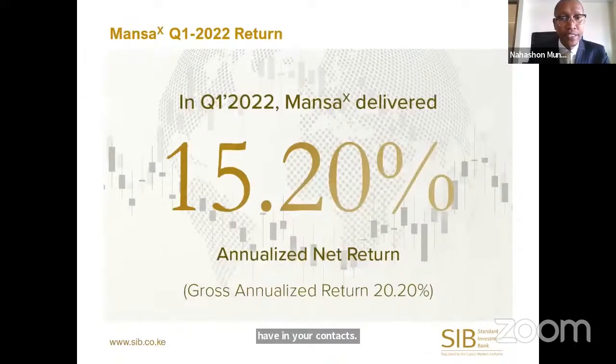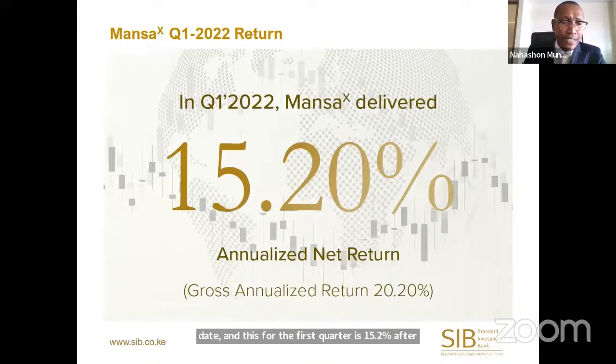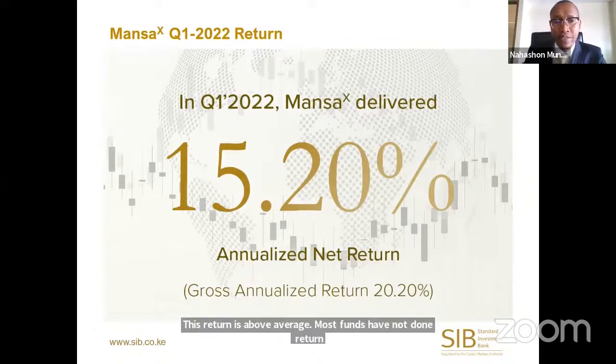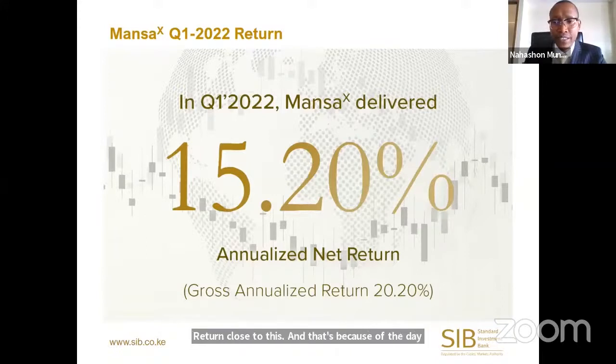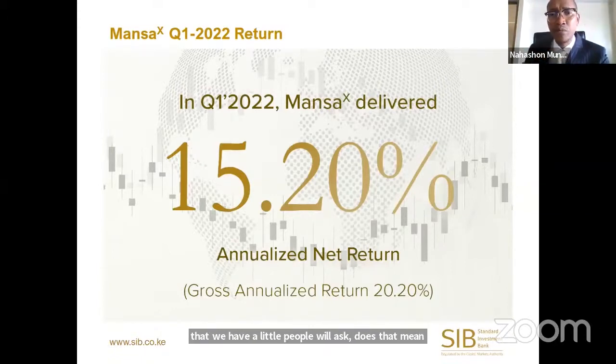So I'd mentioned earlier that our annual return to date, at least for the first quarter, is 15.2% after our fees. And as Ellah said, this return is above average. Most funds have not done a return close to this. And that's because of the diversification and exposure to various asset classes that we have. A lot of people will ask, if you're getting a higher return than most funds, are you then necessarily more risky than the other funds?